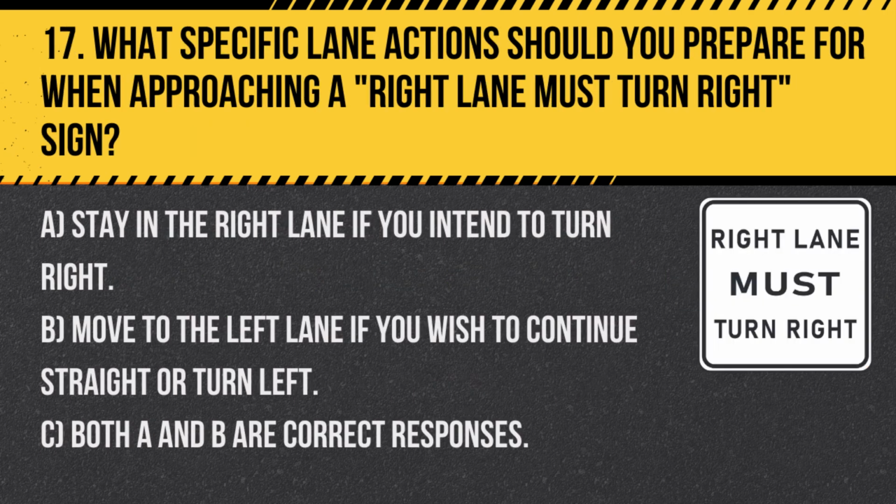Question 17. What specific lane actions should you prepare for when approaching a right lane must turn right sign? A. Stay in the right lane if you intend to turn right. B. Move to the left lane if you wish to continue straight or turn left. C. Both A and B are correct responses. Answer. C. Both A and B are correct responses. This sign clearly dictates lane usage, requiring drivers to choose lanes based on their intended direction.